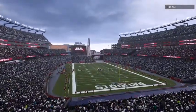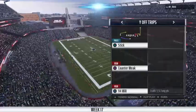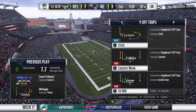Alongside Charles Davis, Brandon Gaudin, it's the Patriots in possession to begin quarter number 2. And they're on the move here. They've got it 1st and 10.